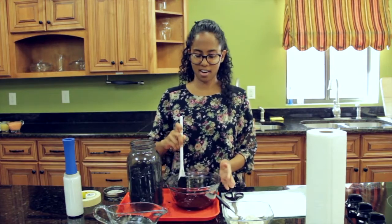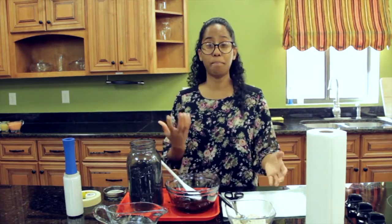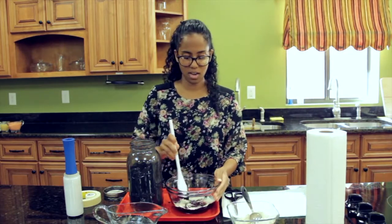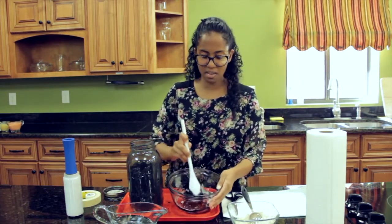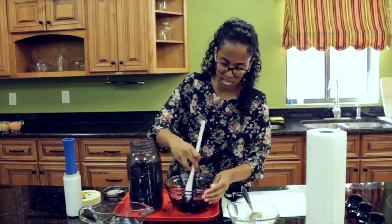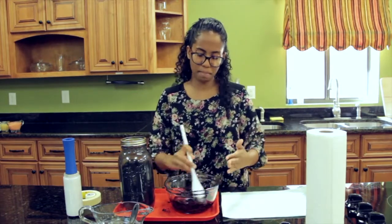Okay, so we're making a charcoal poultice. I've added my charcoal and water, and to this I'm going to add a binder. Today I'm using just regular wheat flour. You can add flaxseed, even psyllium, but I'm using things that you can find at home. Immediately it began to thicken up, maybe even a little too much, so I'm going to add more water. Now you want it to be not too runny, not too thick, just like a paste.